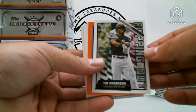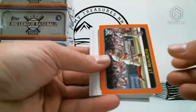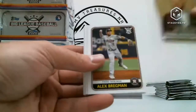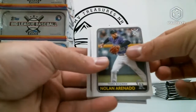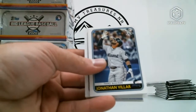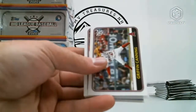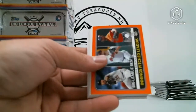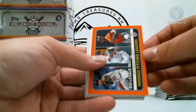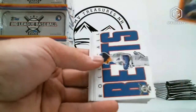There's a flipping out, Tim Anderson for the White Sox. And an orange, J.T. Realmuto for the Phillies. Pete Alonso award winners for the Mets. Here is an orange, innings pitched leaders. This is going to the Astros, Justin Verlander.